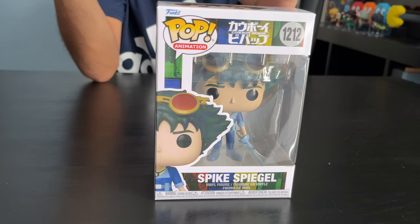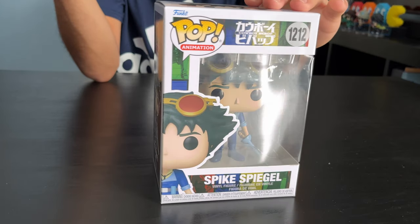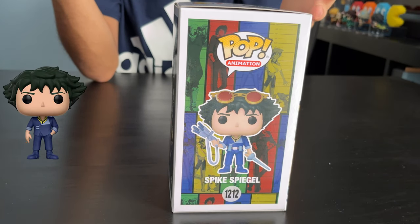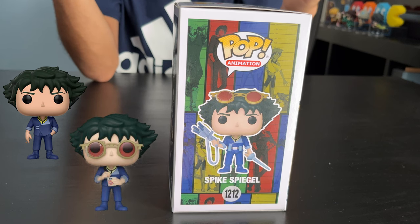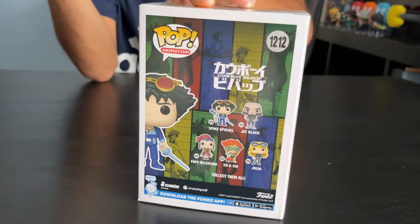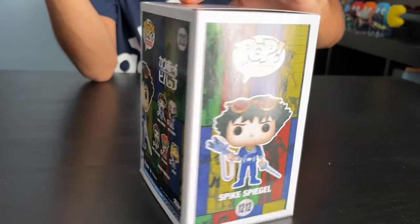Now let's take a closer look and let me explain a little bit more about these characters. First up is Spike Spiegel. He's a bounty hunter whose past catches up with him. He has four variants. He has the original variant, the Target exclusive variant, Valor of Fallen Angels variant, which is actually featured in a Funko Pops Moment Pop, and this variant. So here's the back, here's the side.